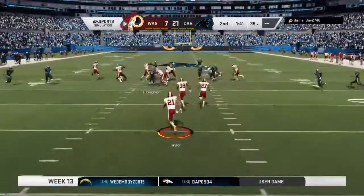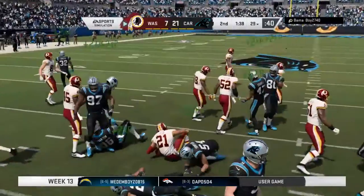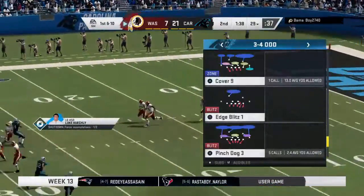This fielded at the 2. And it's a pretty good return here as he'll get it up to the 29-yard line, at their own 29-yard line.